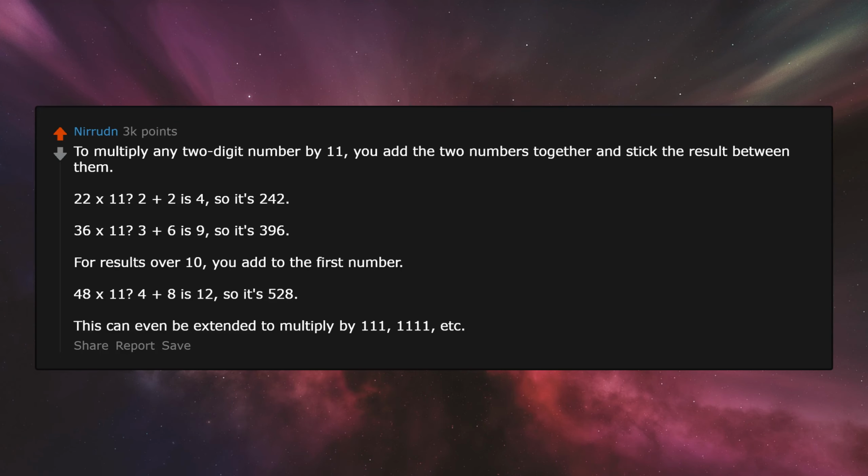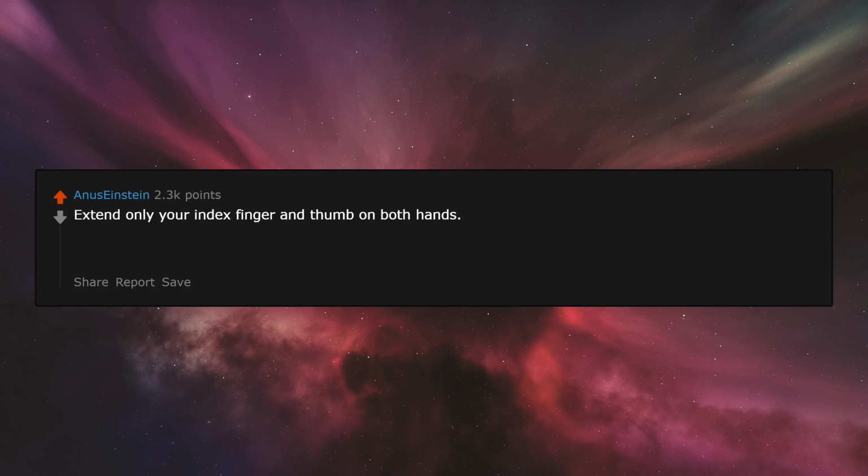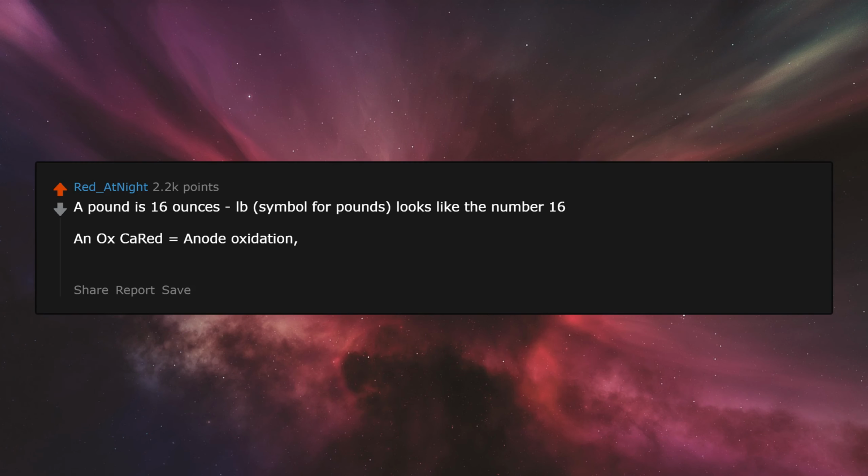1111, etc. Extend only your index finger and thumb on both hands. The one that makes an L is your left. Edit: Palms down. To clarify, a pound is 16 ounces. LB, the symbol for pounds, looks like the number 16.